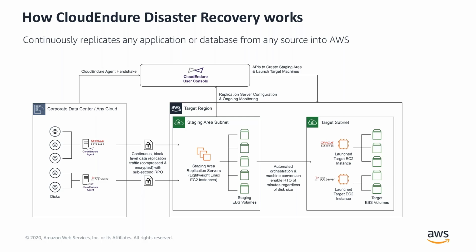And during ongoing operation, the only resources that are going to be created and maintained are the resources in the center of the diagram, the staging area. The target environment on the right is not going to be created until you are ready for a test or for an actual DR event. But once you do have an actual recovery event or you want to test, then you can use the console, using the user interface or APIs, to trigger a test or trigger a recovery event, at which point the console sends a different set of APIs to the AWS account of your choice.